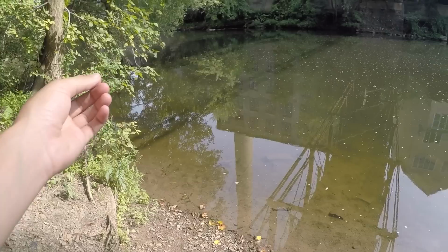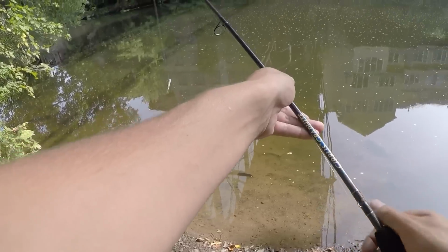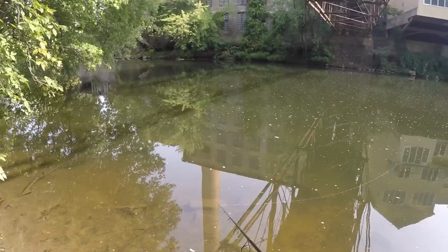All right, y'all, here we are. I am first going to be bringing out the Gulp Alive minnow. I cannot remember the last time the Gulp minnow let me down. My goal today is to get on some good smallmouth.